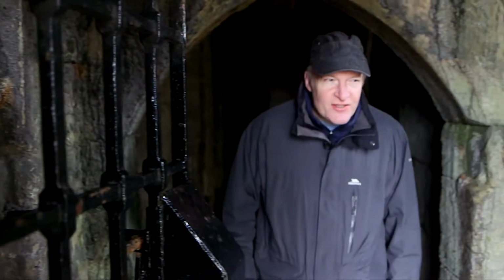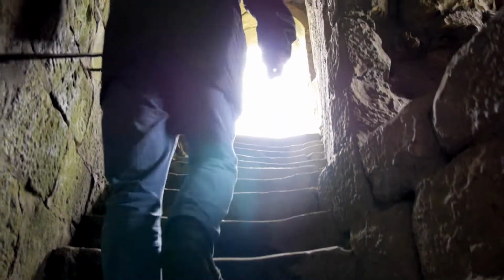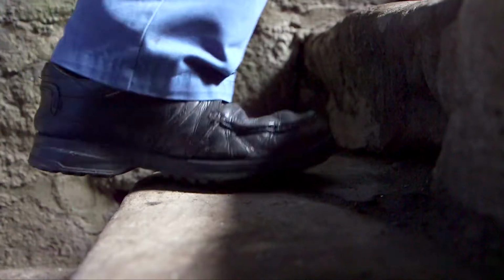Immediately inside the entrance there's a steep stairway up to the first floor, and it leads us up to the great hall where the Lord and Lady would have entertained their guests. The steps going up to the first floor are worn in the middle with centuries of foot traffic, and then you enter the great hall, a large open space.